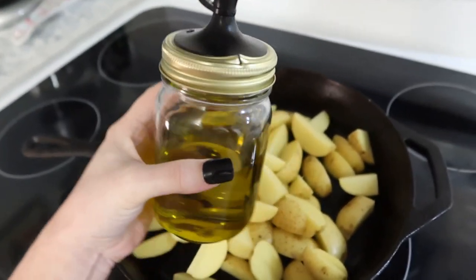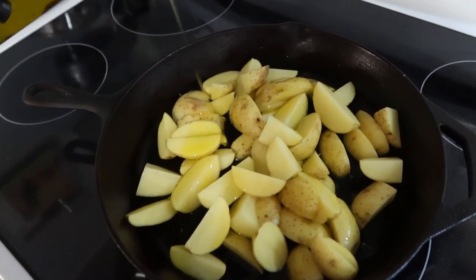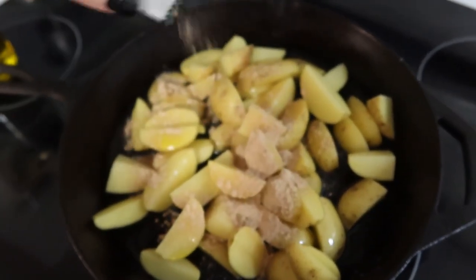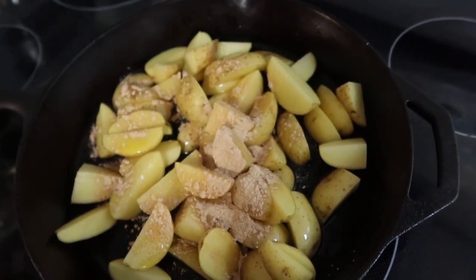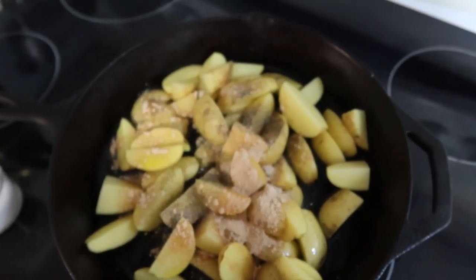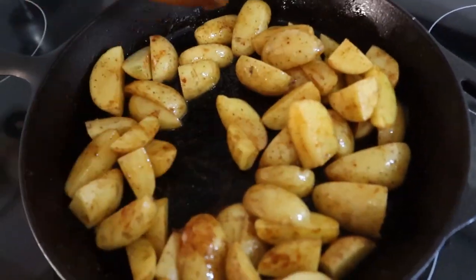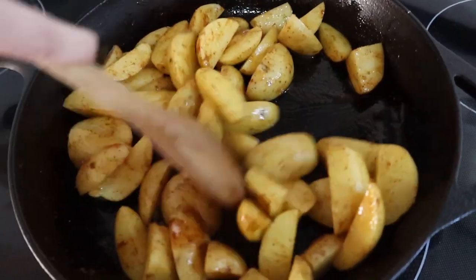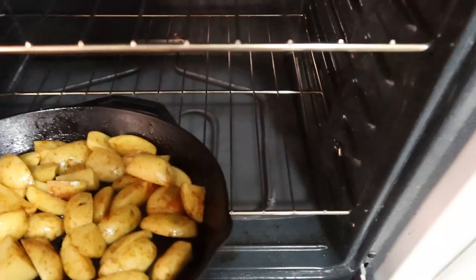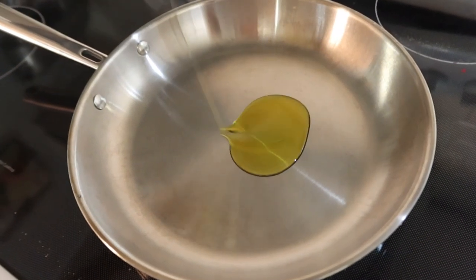To my potatoes, I'm drizzling some olive oil, and then I'm going to sprinkle on the fry seasoning, also some salt and pepper, and then give those a stir. These are going to go in the oven, and in the meantime, I'm going to get started on my onion jam.